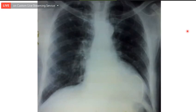X-ray chest PA view. So calcification is seen near the apex. Yes. On the left border, sir.